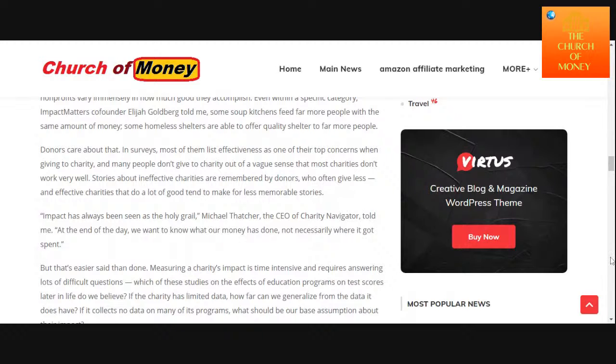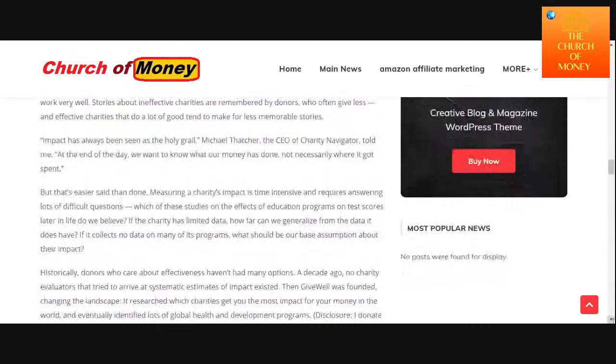In surveys, most of them list effectiveness, just like I was saying, as one of their top concerns when giving to charity. And many people don't give to a charity out of a vague sense that most charities don't work very well. Stories about ineffective charities are remembered by donors, who often give less, and effective charities that do a lot of good tend to make far less memorable stories. That's true. You don't hear about the good charities, the ones actually doing good things. You always hear about the bad charities absconding with donors' money and doing stuff that's outright illegal against their members and donors.